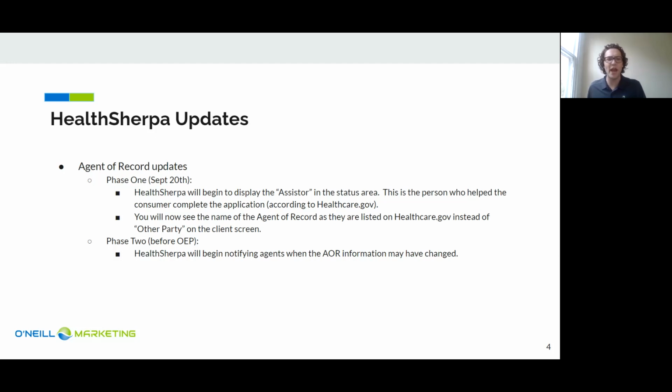And so the big change that they're making first is, well, first of all, let me just say the agent of record updates have been split into what they're calling two separate phases. So phase one started on September 20th, so mid last week. What they did during that, which some of you might have already noticed, is Health Sherpa began displaying the assister in the status area as well as the agent of record.